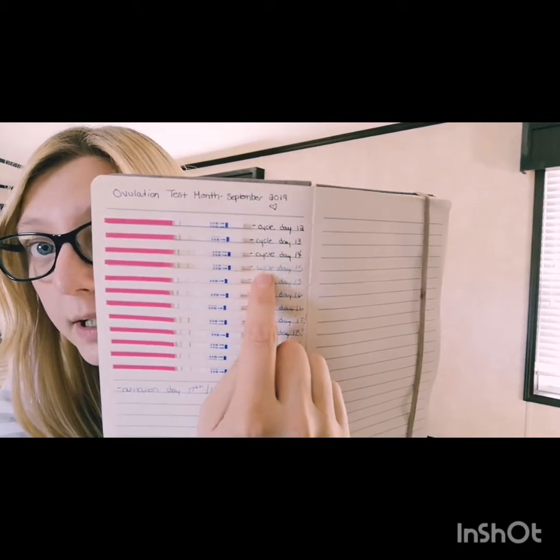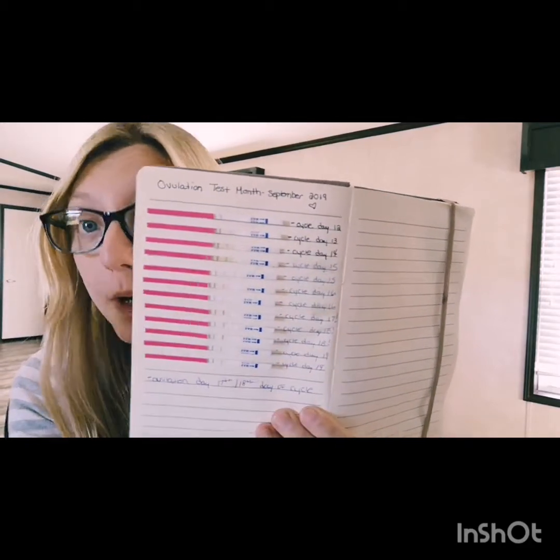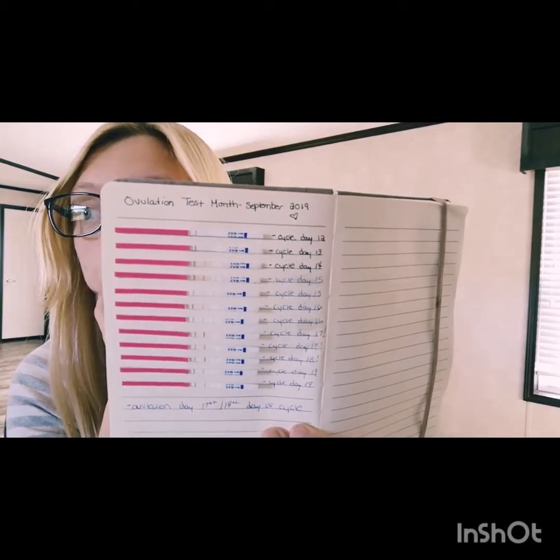I took one on cycle day 12, 13, 14, and I started taking 2 here, because they say, once you're getting close to your ovulation day, to start taking 2 in the afternoon. I took 1 in the afternoon and 1 in the evening, because actually the best time to take an ovulation test is in the afternoon.